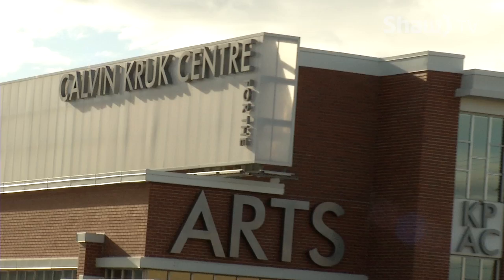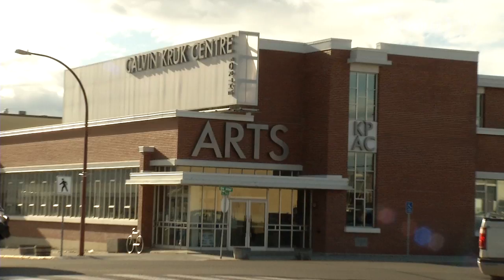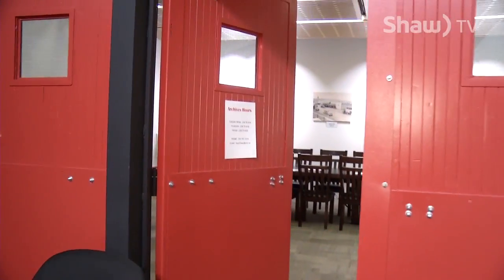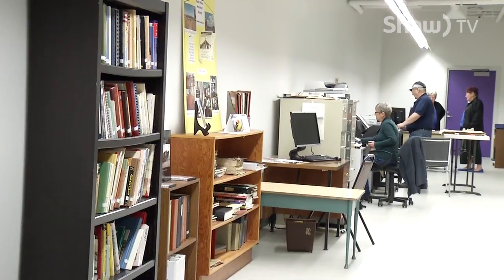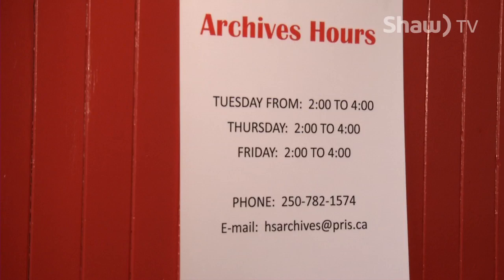Our archives are located in the Calvin Crook Center, 104th Avenue and 10th Street, and we're downstairs behind the big red doors. You may have some items, such as documents or pictures, that you would like added to the Dawson Creek Archives. You can stop by during these times listed below.